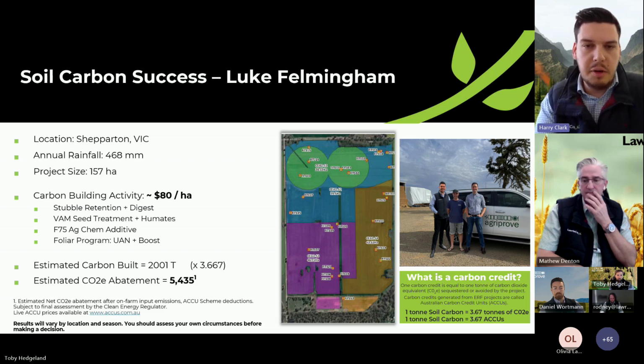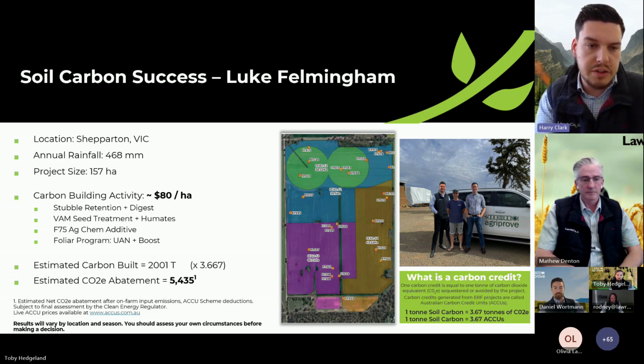So digging into a little bit of what Luke has actually done to get that increase. Luke was a very conventional cropper beforehand, and this is really his first year with the program and incorporating biology. So one of the first things he did was, instead of burning his stubble, he decided to retain that, and he put that on the surface or laid that on the surface.